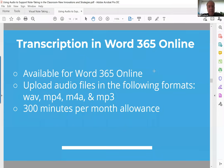So, I want to talk about something that's relatively new. It just came out about 2 weeks ago. Students can actually take audio recordings in Word 365 online and transcribe it. Right now, Microsoft is allowing for 300 minutes for their allowance, but let me see if I can do it. Let me see if I have a demo here.